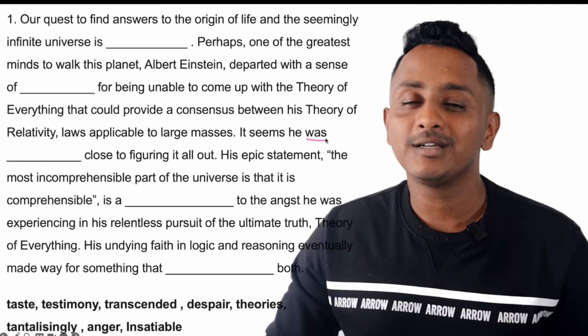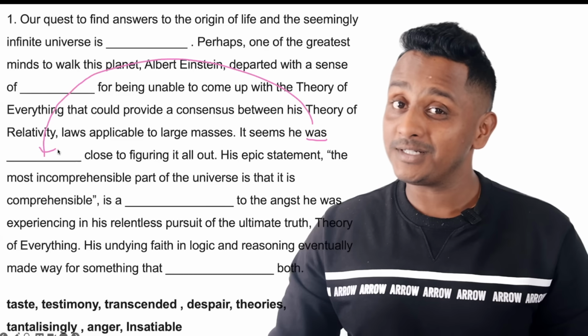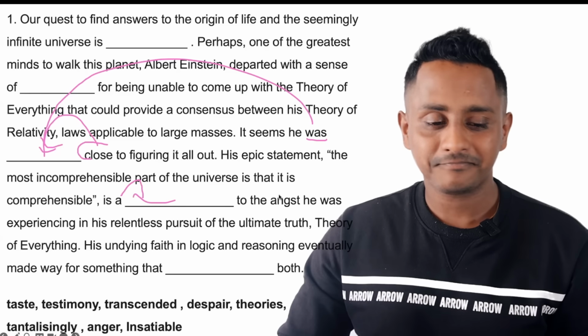After is, was, ed has to come. My grammar videos have told this. Or adjective has to come. And the person directly tries to fit in, but already adjective or ed is given. This is adverb.